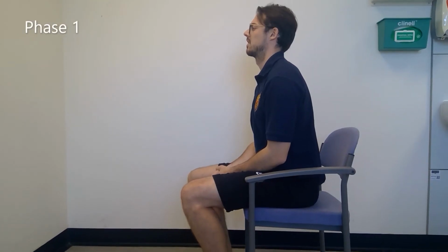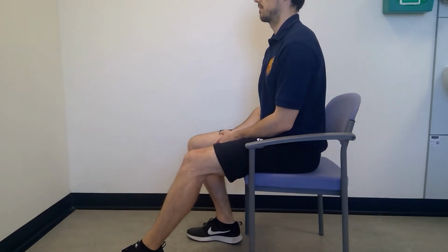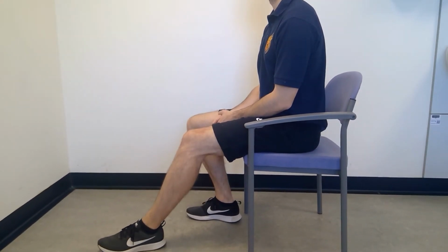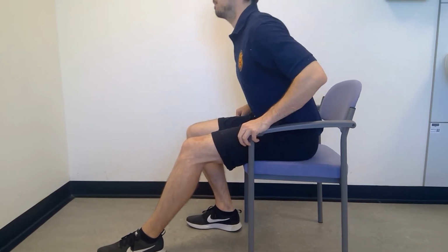Sit to stands. In a couple of days after your operation, you may want to slide your leg forwards in order to stand and sit into a chair. Slide your operated leg forwards and place both hands on the arms of a chair. Lean forwards and then push up into a standing position.